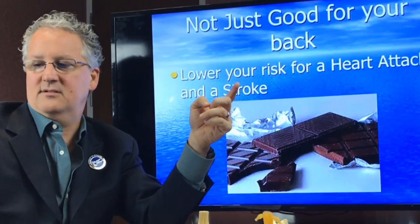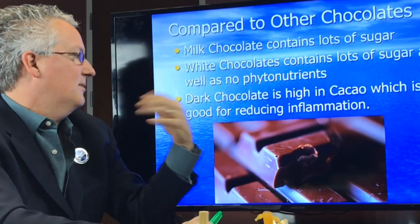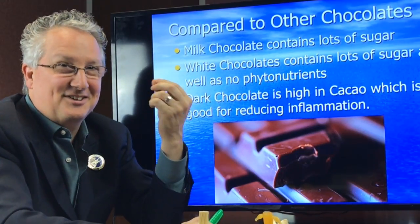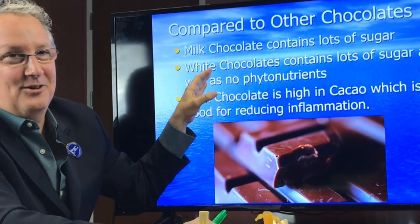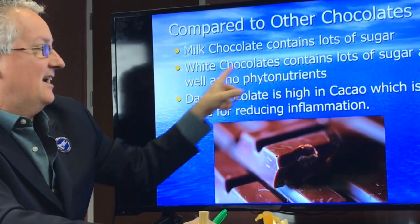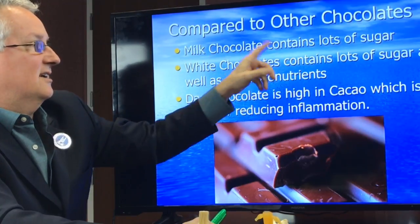The point of all this is some foods are anti-inflammatory and some foods are pro-inflammatory, meaning they cause inflammation. Dark chocolate is very high in cacao, which is the seed that chocolate comes from. Believe it or not, white chocolate, there is no cacao, period. There's no chocolate in white chocolate. That's a little misnomer, okay? So don't believe what they're saying here. This is not anti-inflammatory. This will cause you inflammation because first of all, there's no chocolate in it, and it's all sugar. Milk chocolate contains lots of sugar.